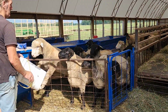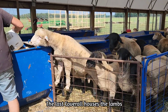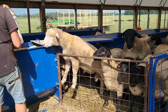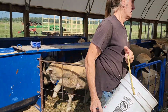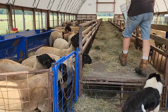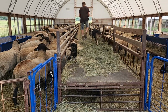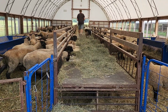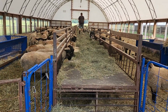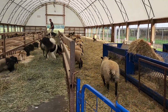And the final coverall. The rams are right by the grain bin, so they know where it's all coming from. Ben, stop.